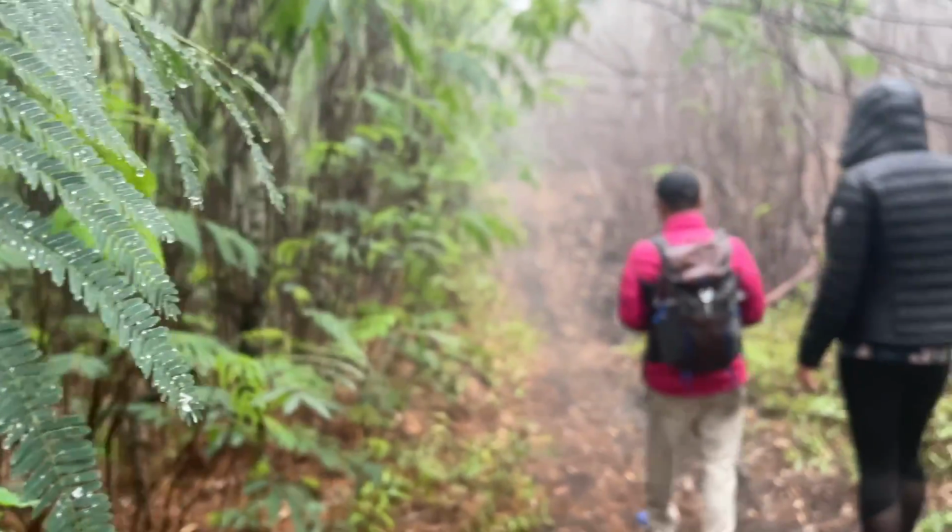But also make sure you check the weather report before that. Went there one time and it was like pouring rain. I still had a really good time with my friends, but the rain itself makes it harder to hike.